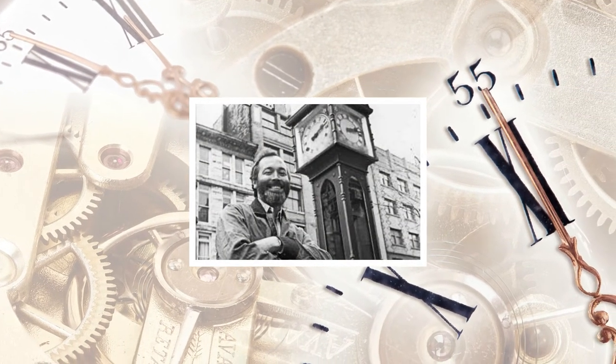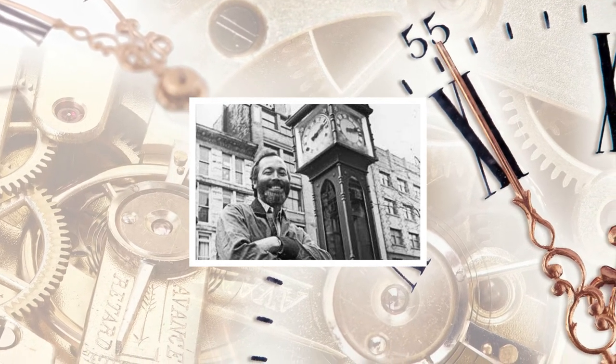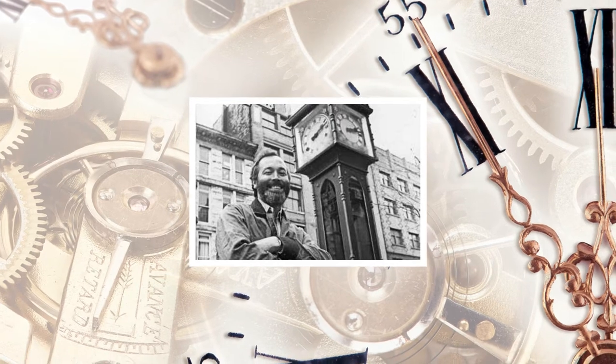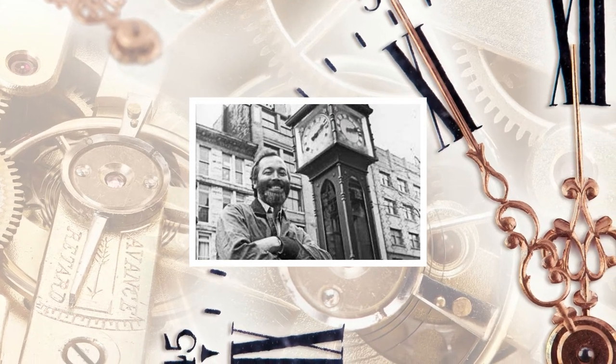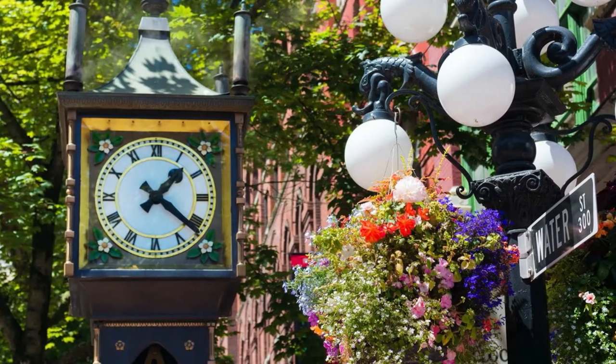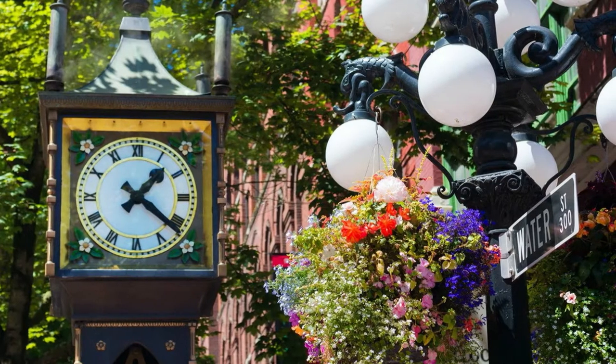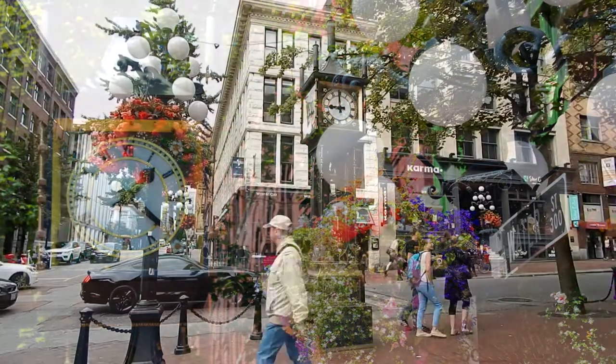He started his research activities and endless tries without delay. When all was done, after numerous failures and some lucky breaks, he got a veritable success as a reward for the stout work. In 1977, the first Raymond Saunders steam clock was built at the corner of Cambie and Water Streets in Vancouver's Gastown neighborhood.